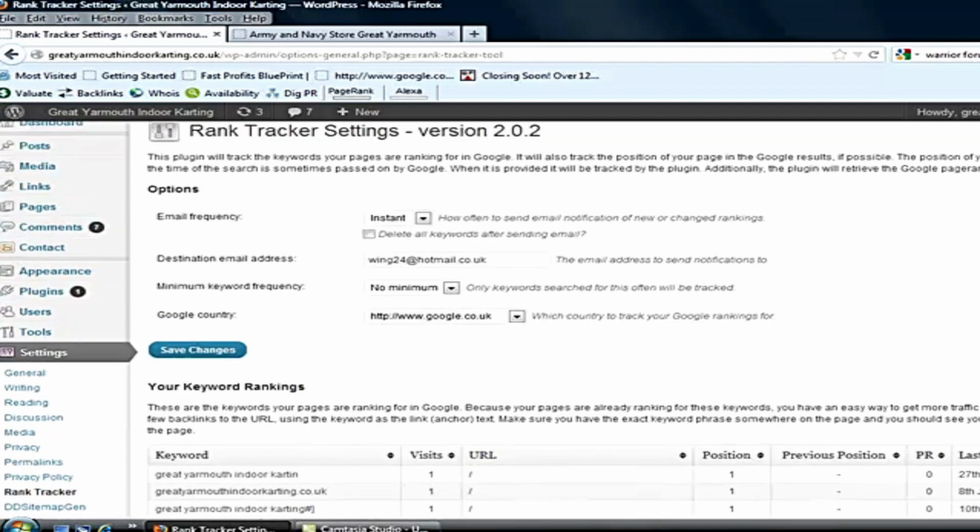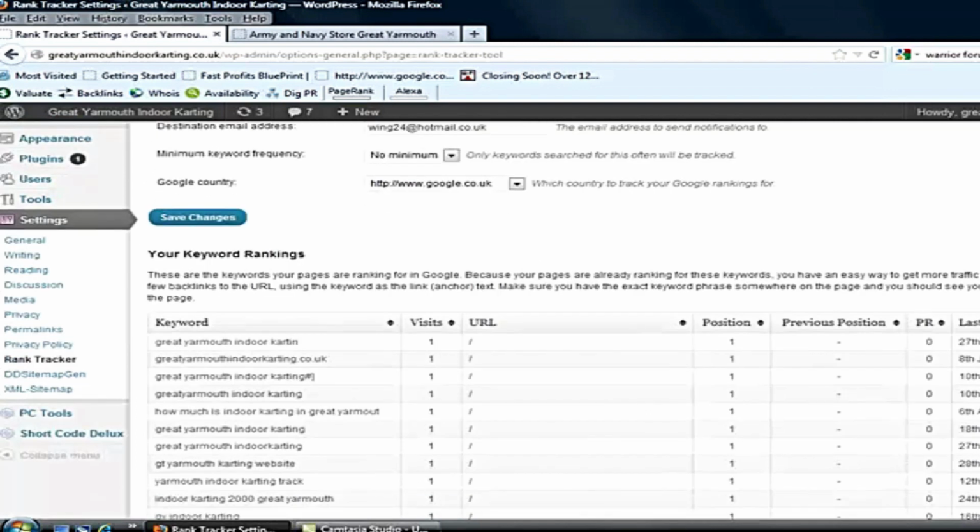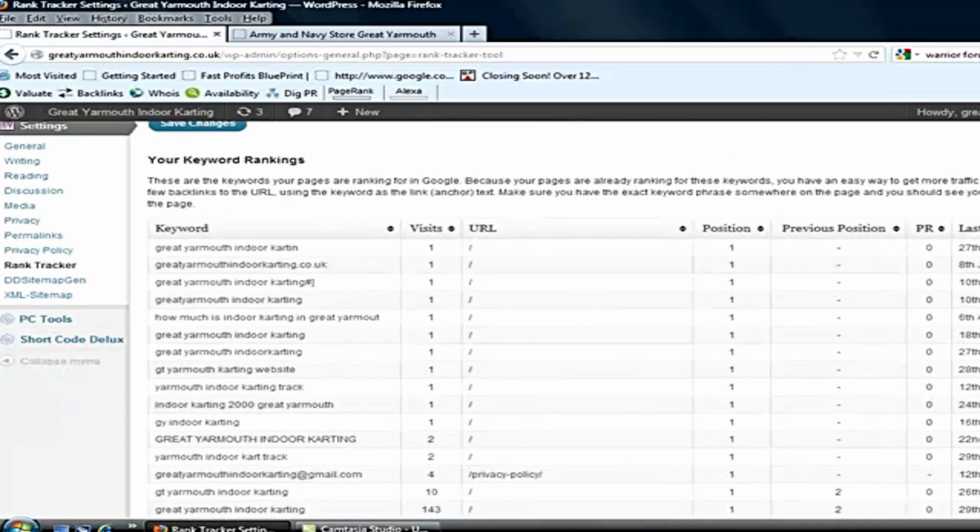What you do is configure all of the settings at the top there. So just make sure that is on instant. And for me, because I'm in the UK, that's going to be .co.uk. Scroll down, and what happens is it gives you an instant email whenever somebody has found the site on Google. And this is what I do on every single one of my offline clients' websites, because I can then gauge whether they're getting much traffic.